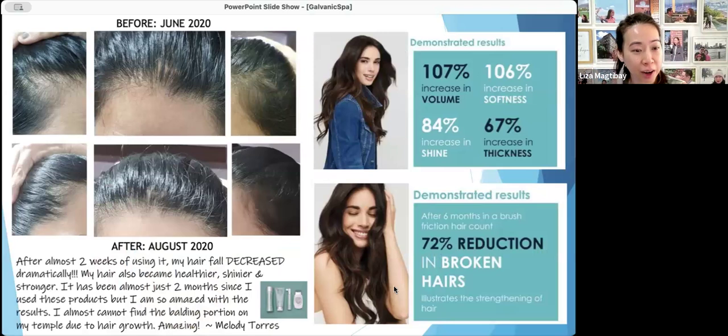And for the hair, this is a friend of mine who was an IT professional. I don't think you have this there in North America, but this is the Nutriol serum or the Nutriol set. You use it together with the galvanic spa, and you will see less hair fall, stronger hair, and definitely your hair will look thicker. That's why it will feel like there's hair growth. But we are not going to say hair growth, but your hair will look thicker, and definitely you will see a difference.